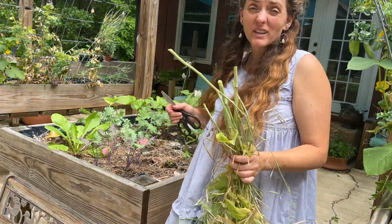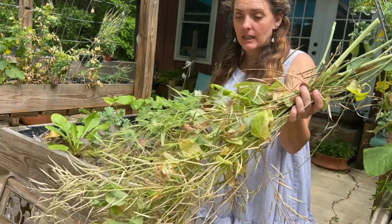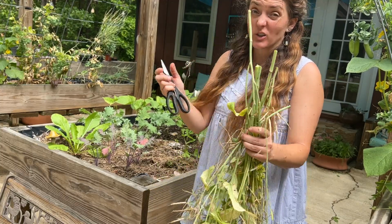Okay, so I have one plant that's just not quite ready yet. I'm going to leave it, but we're going to go ahead. We're going to take these. I'm going to put them inside just in case it starts to sprinkle and rain. And I will show you how we are going to gather those in a little bit.